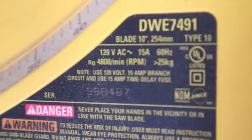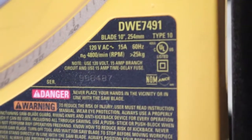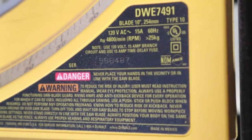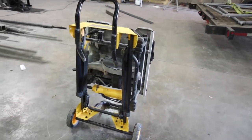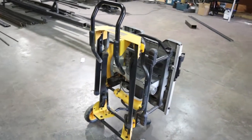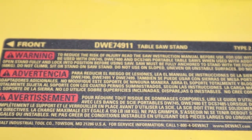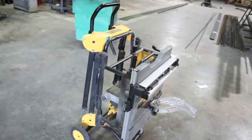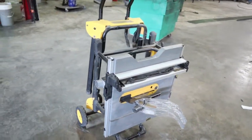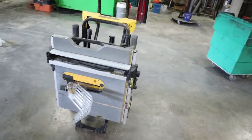So without further ado, let's take a look at it. The saw we're going to be talking about today is the DeWalt 7491, more specifically the DWE 7491 table saw that I have on a portable stand. You'll also see an image or video of what that stand serial number is. I bought them in a combo because to me there's no point of having a portable table saw without a solid portable stand to make safe, effective, and efficient cuts.